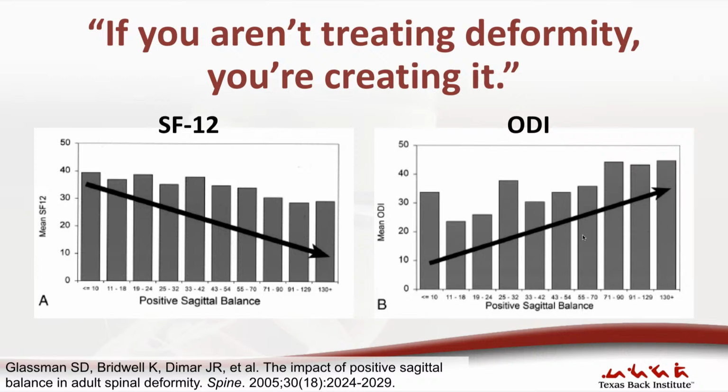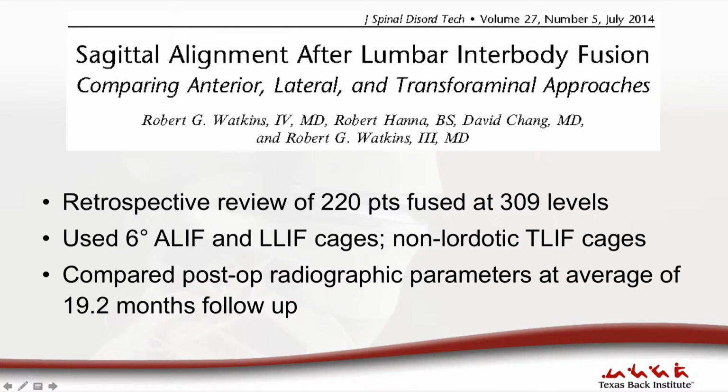Next slide. So there's some strong data comparing XLIF, ALIF, TLIF with respect to these parameters. This is one of the studies that I pulled. It was a retrospective review of 220 patients with 309 levels. It's a little bit on the older side, so they used 6-degree ALIF and lateral cages and a non-lordotic TLIF cage. Not sure how generalizable this is. I routinely use 20 or more degrees in my ALIFs, but nonetheless, this is the data that exists.